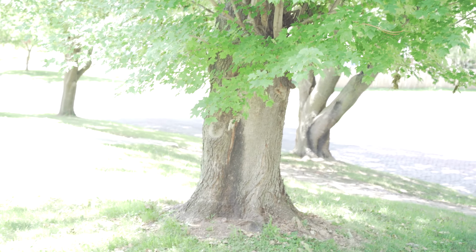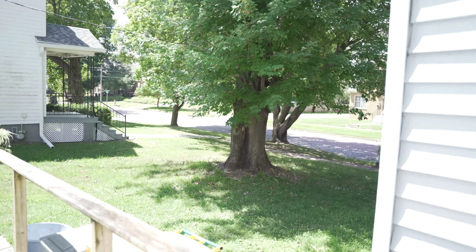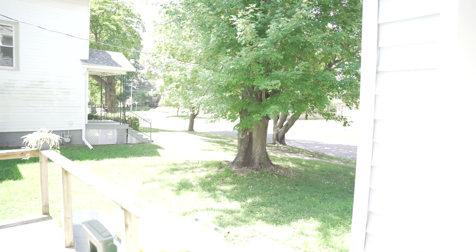Let me see if I can bring down the shutter a little bit. Well, we're gonna put it right on that tree so that we can see it from our apartment door. I'm going to go ahead and position this camera somewhere outside. Hopefully it doesn't fall off. Hopefully no one steals it. A quick thief, you know. But yeah, let's go ahead and put this birdhouse up.